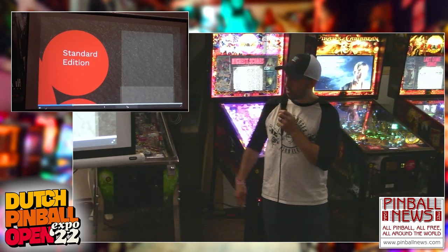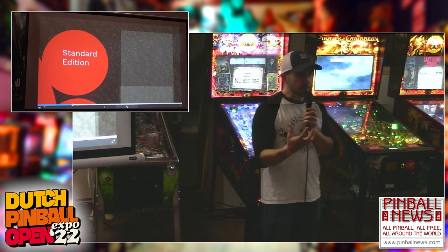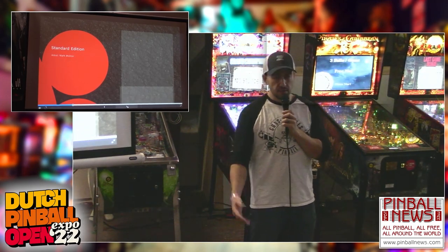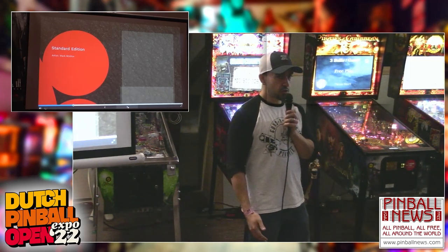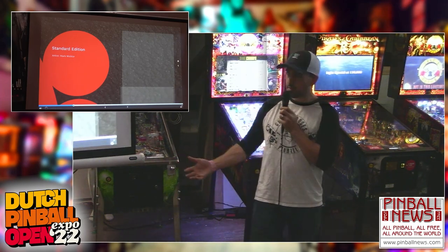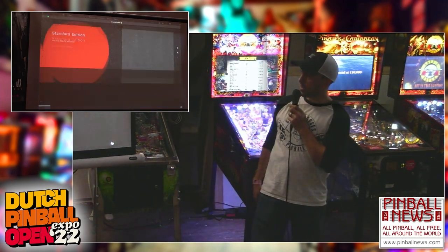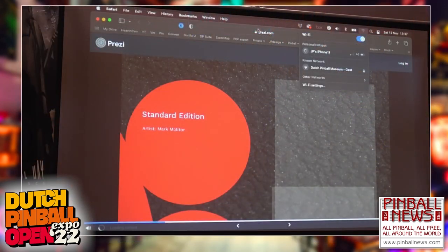So for the standard edition, we had an idea that we wanted to do these monster vehicles. And we showed the idea to Slash. And Slash's only feedback was that he wanted to be pink. He didn't want to be blue, he didn't want to be purple, Slash wanted to be pink. So that was the art that we had for Slash.